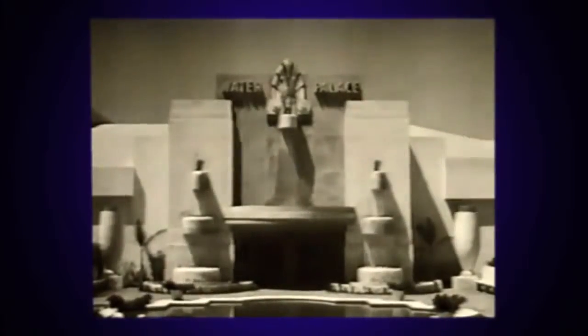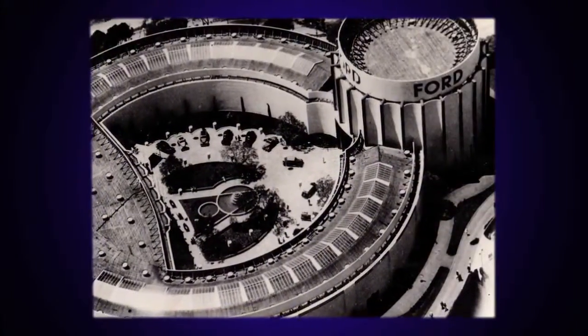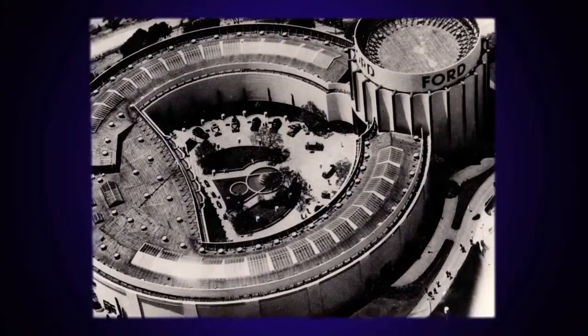When the exposition ended, Ford donated the building to the city of San Diego, and 40 years later, the space created for cars was now slated for planes. But there was one problem. On February 22, 1978, shortly before the San Diego Aerospace Museum was to move into its new home, its old home, the Electric Building, burned to the ground, taking with it a large part of the museum's historic collection.